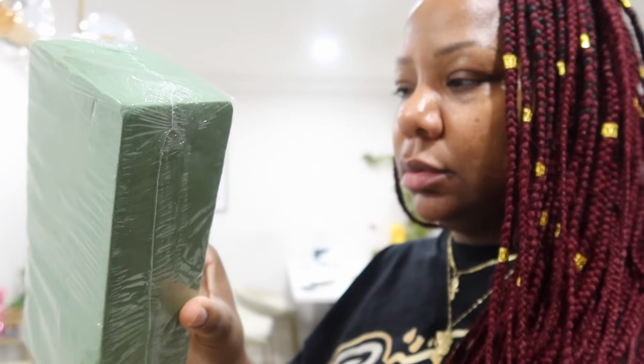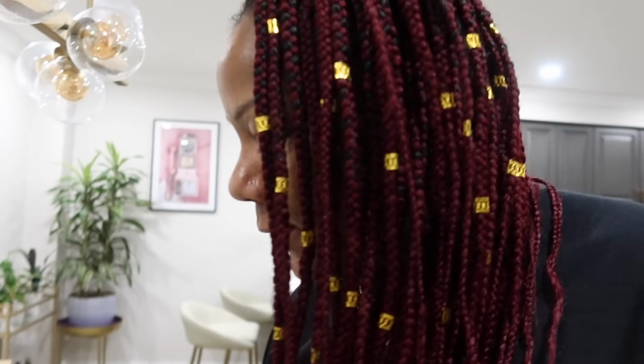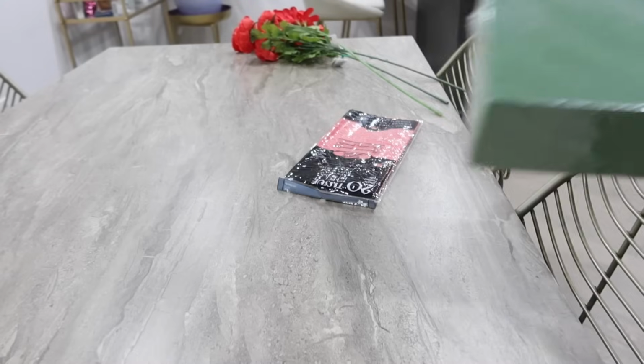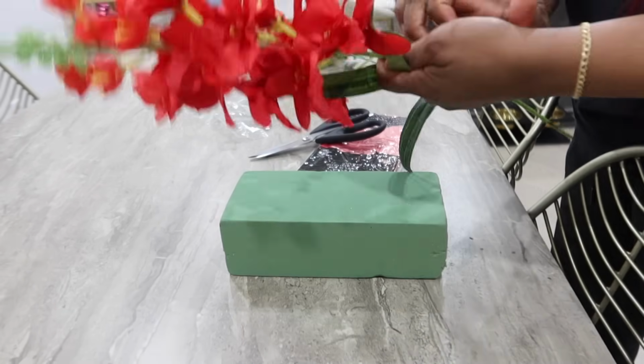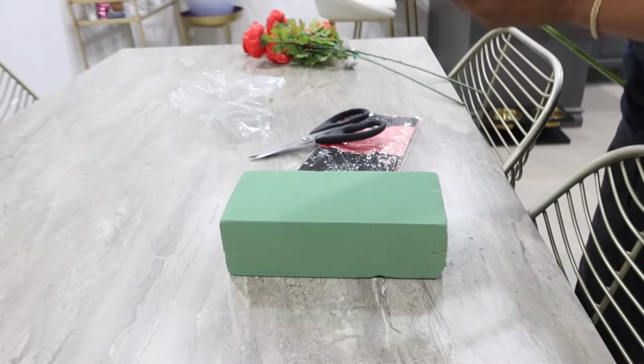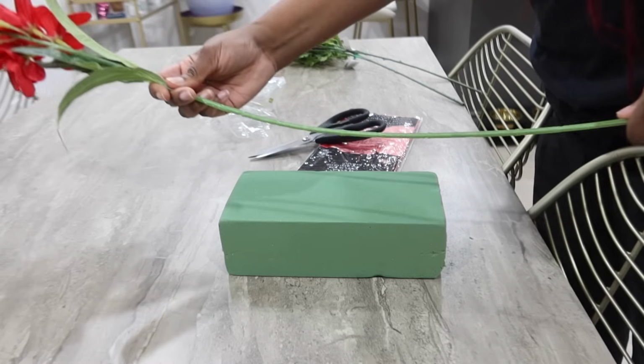Next thing you do is you go to the dollar store and purchase a few things. You're gonna get some tissue. The girl on TikTok used sponges, but I just got one of these flower foam blocks. Floral foam, whatever you call it. Some cellophane and some faux flowers. And we're essentially going to make a bouquet. I'm gonna start with my foam block, open that up, and I'm gonna take my faux flowers and just stick them in kind of randomly. I think I'm gonna cut this though, shorter.